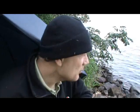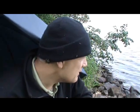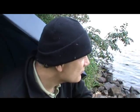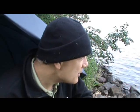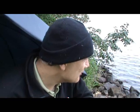That was a small bream. This is session 2. I'm on a different venue, totally different altogether. It's a large reservoir. Never fished here before, but like the lower Severn, I'm testing the perch potential.